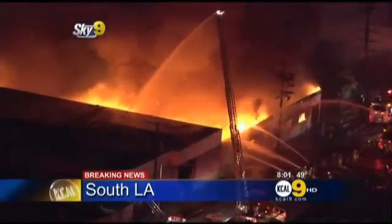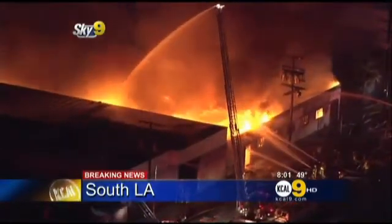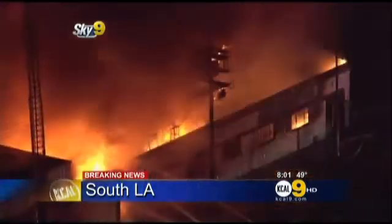This call came in at 5:41. It was a 911 call, and firefighters were mainly able to contain it to one building. Now, the surrounding buildings were evacuated. One firefighter was injured. I walked past him at the scene. They were giving him the oxygen, and he was being treated for heat exhaustion.